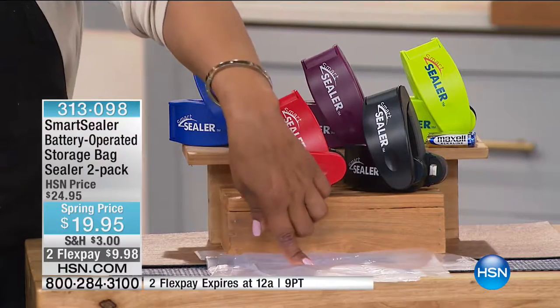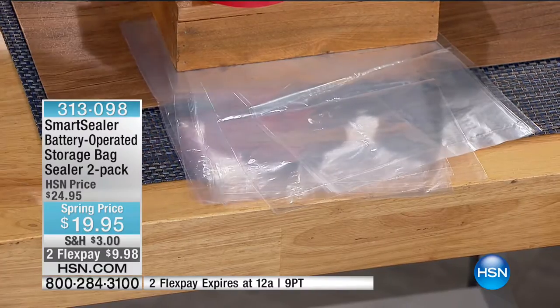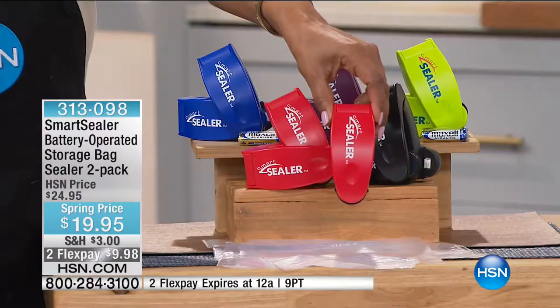The bags that you're seeing in front are 20 bags. These are food grade storage bags. They come with it. But the beauty of this is that you take this to the box, to the bag, to whatever it is that you want to seal, and you own it.